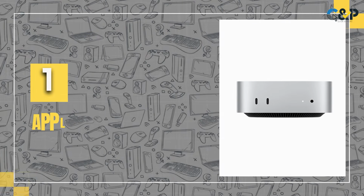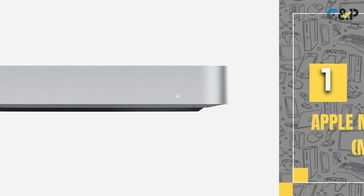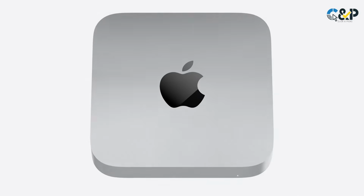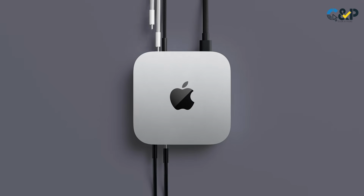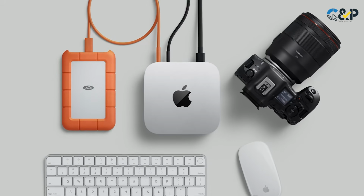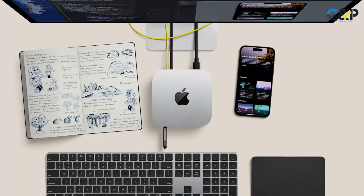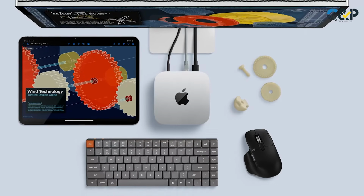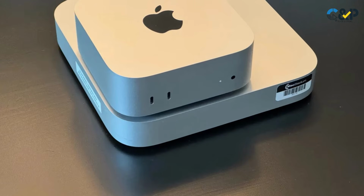Number 1. Apple Mac Mini M4. The Apple Mac Mini is our top choice for users who want a smooth and powerful computing experience that won't break the bank. Since first getting an M series chip, the Mac Mini has been the best mini PC around, and equipped with the latest M4 chipset only makes it even better. This is a device that's more than capable of everything from productivity tasks to photo and video editing. All on 16GB RAM, amazingly optimized by Apple.